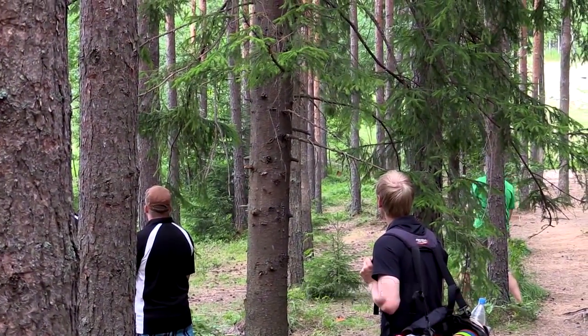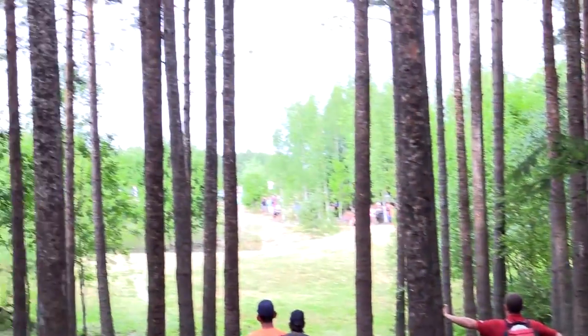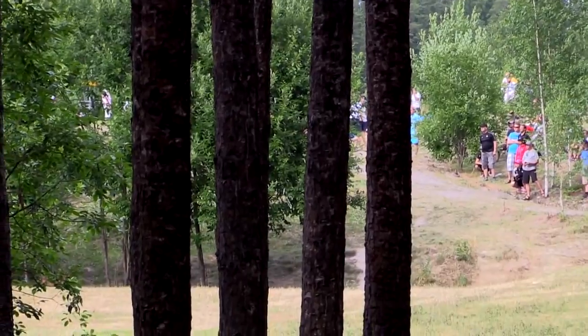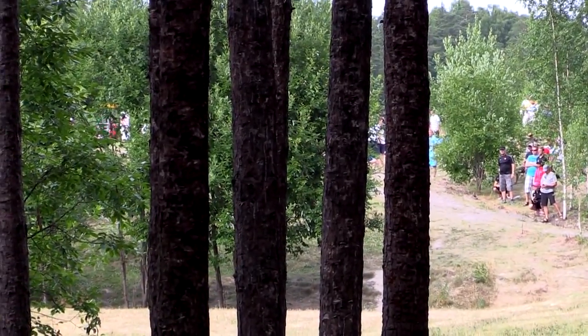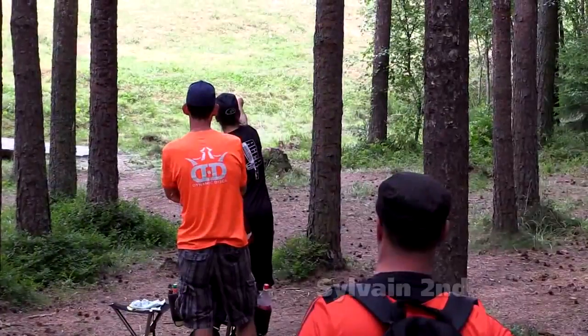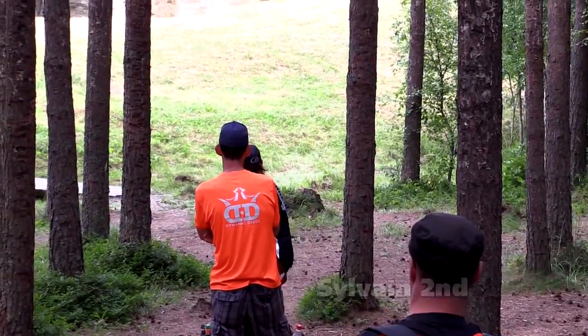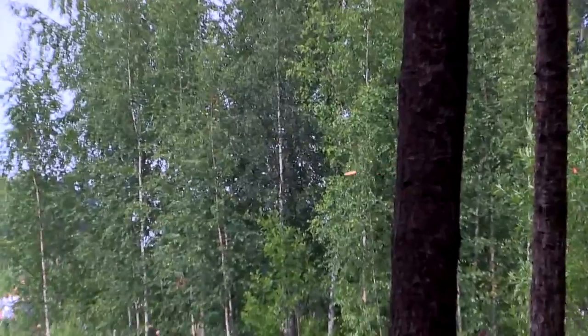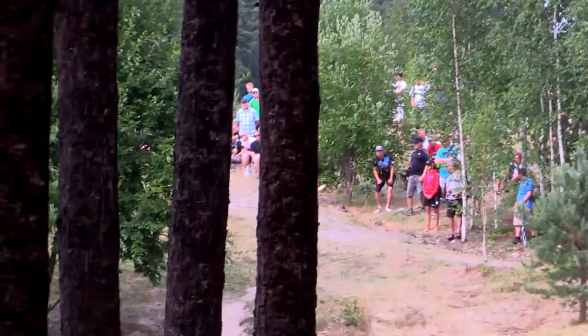So here's Big Germ's second shot, and he's got just a couple trees to deal with, Brett. But no problem with that smooth forehand. Yeah, right? Wow, he got it out of there. A little short. He's going to have an uphill putt for par. And here's Sylvain's second shot from the fairway. I think he hung that one out a little far right.